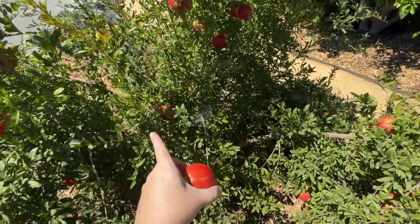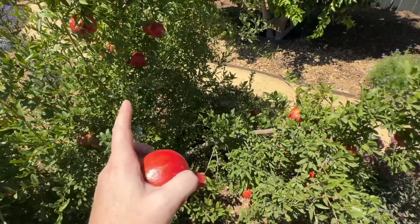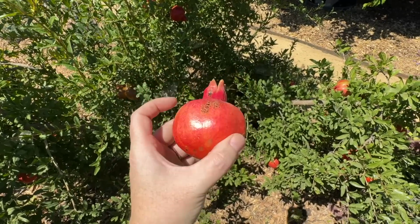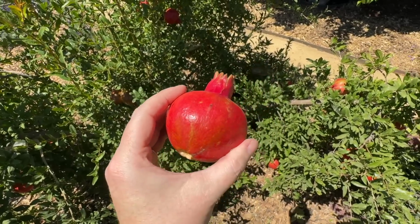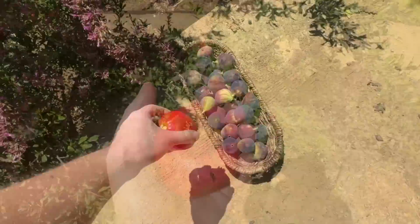Pomegranates ripen on the tree, so you don't want to pick them too soon, but you also don't want to pick them too late where they start cracking. And especially if you have rodents like we do, they can eat the pomegranates. So you kind of got to play it just right. So I'm just going to take this one inside and open it up and see what they look like.